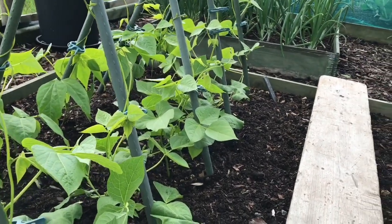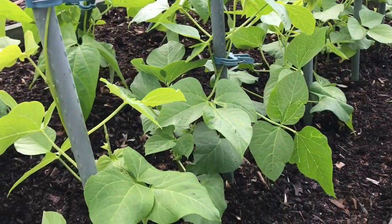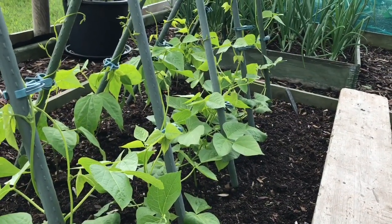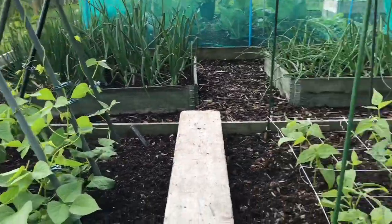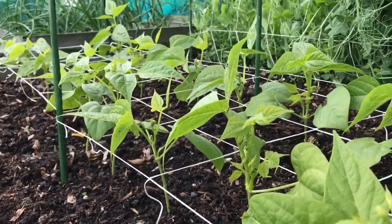I've only got 10 plants of each, but that'll be more than enough for the wife and I, because they produce so many stems. You will not see any of these posts later on in the season, not at all. Dwarf French beans, they're slow growing, but growing they are, and they look well.